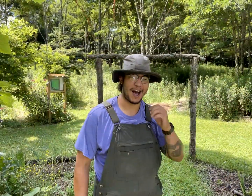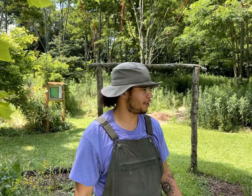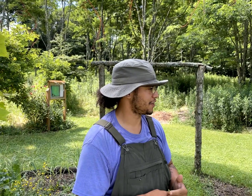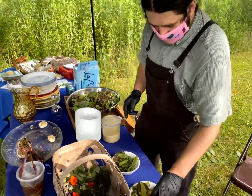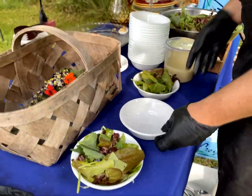Hi, I'm Cole. I work on the farm here with Talvin and Joey, and I also do a lot of the cooking for the farm dinners that we have. And for me personally, it is something that I really enjoy because I'm able to incorporate fully the farm to dinner aspect, and also nature to dinner with a lot of the mushrooms that we collect and things like that.